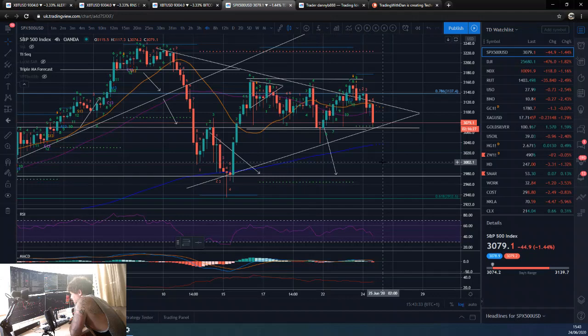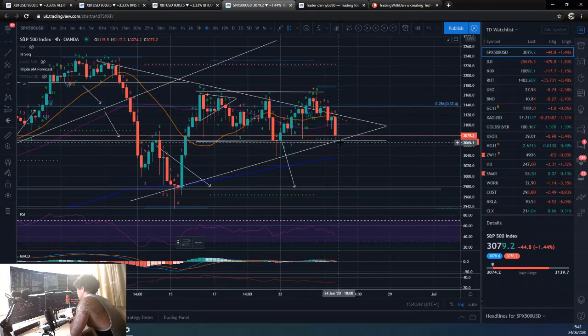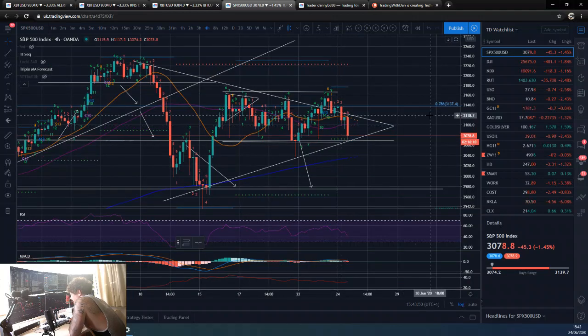So yeah, you can see we had a nice 4 hour 9. Just a brilliant sell-off on this 4 hour 9, just a great trade. But again, we're coming into a lot of support around this zone, so this is a definite potential take profit zone, at least if it's not a buy zone. But yeah, so that's the S&P.